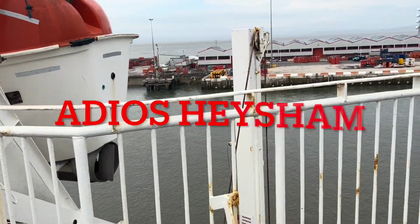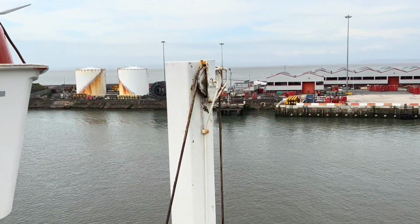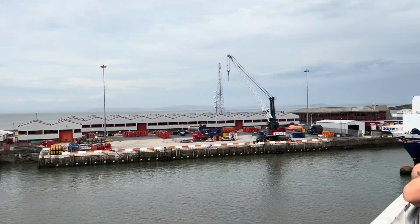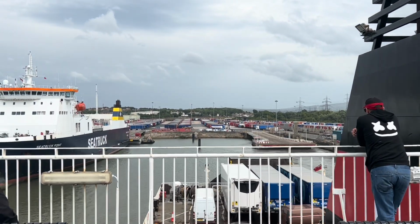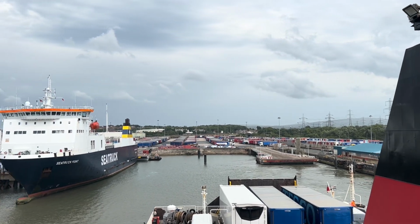So yeah, we're just down now on Deck 7, or Deck 8, sorry. Just leaving the port. It should take us around 8 hours to get to the Isle of Man from here.